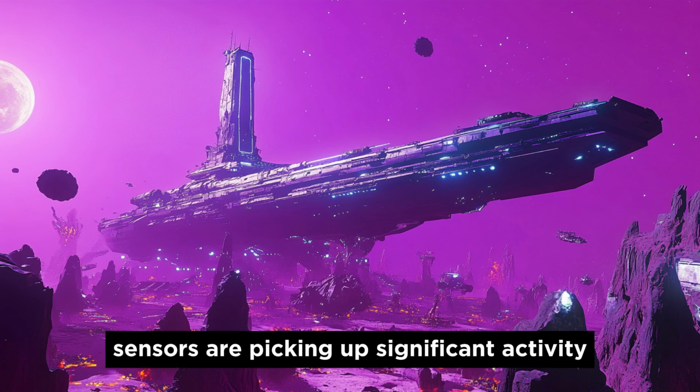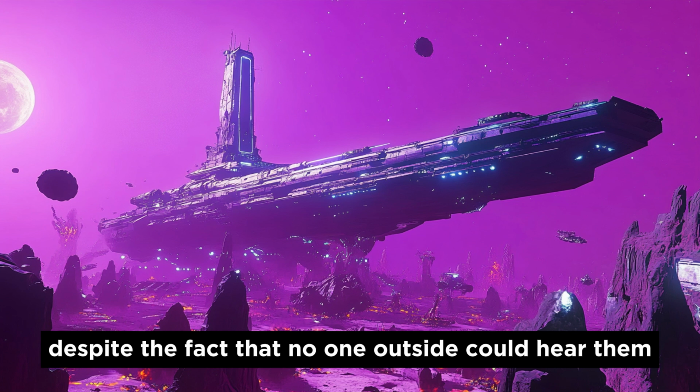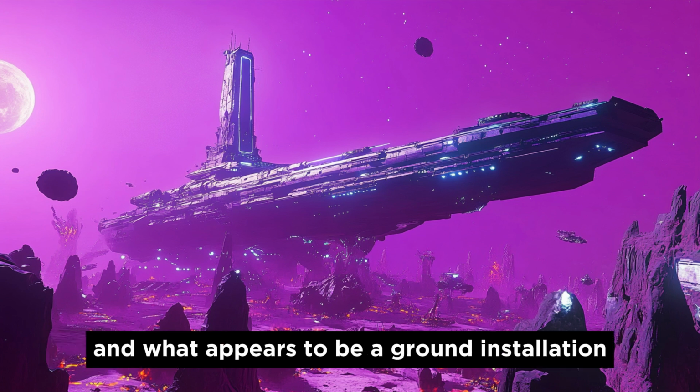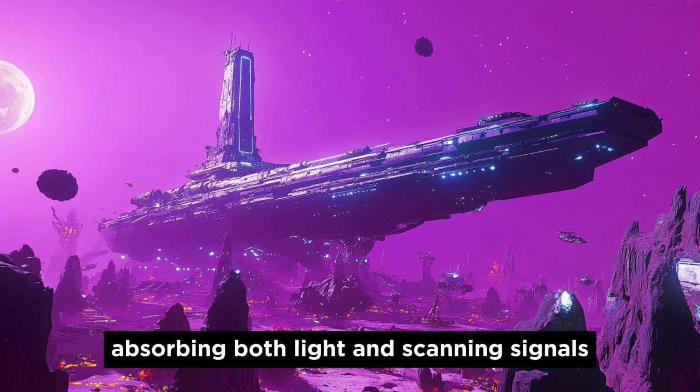"Sensors are picking up significant activity," Lieutenant Reed reported, her voice low despite the fact that no one outside could hear them. "8 vessels in orbit, and what appears to be a ground installation on the dark side of the moon." Walker nodded. "Let's get closer. Maintain stealth protocols." The Phantom edged forward, its revolutionary hull absorbing both light and scanning signals.